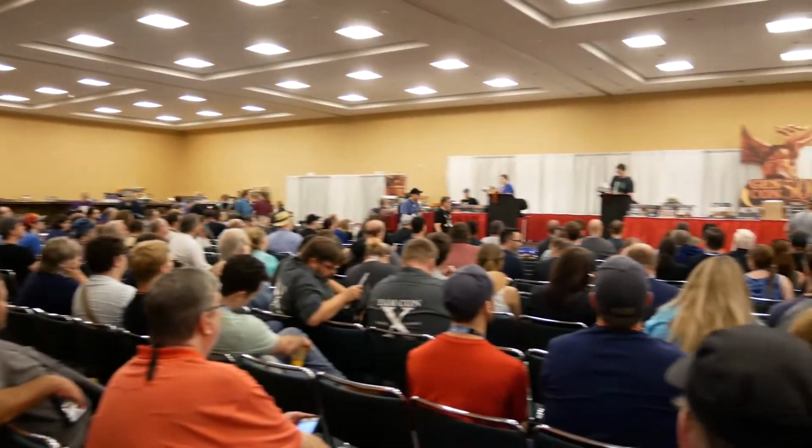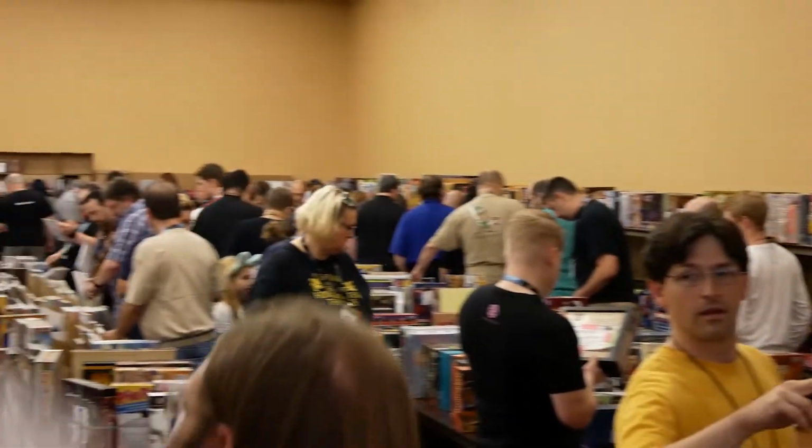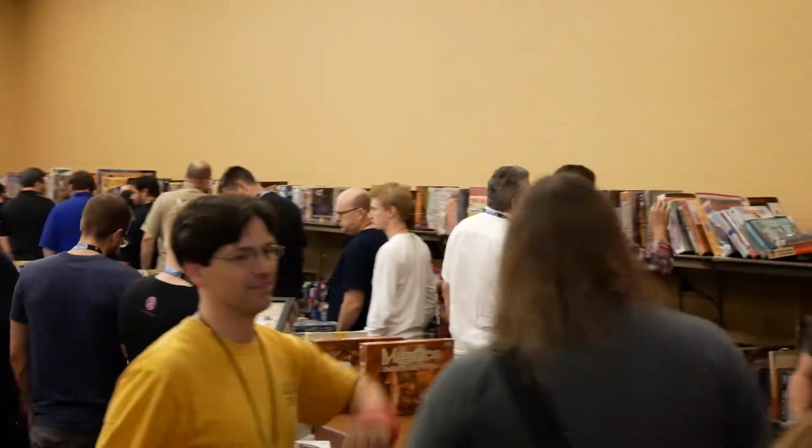Across from the exhibitor hall is the Flea Market and auction room. You can sell games, buy games, sell collectibles, there's so much. And these actually get cheaper every day, so you can check back on Saturday for rock bottom prices.